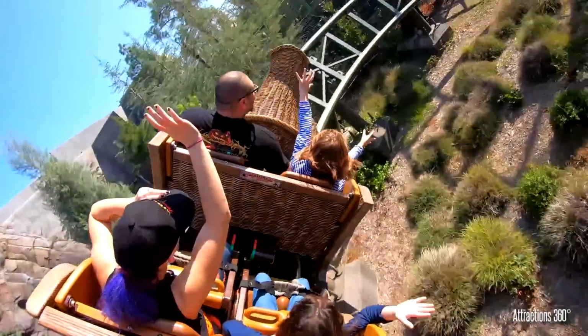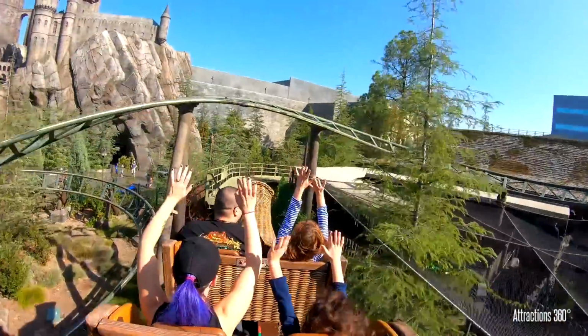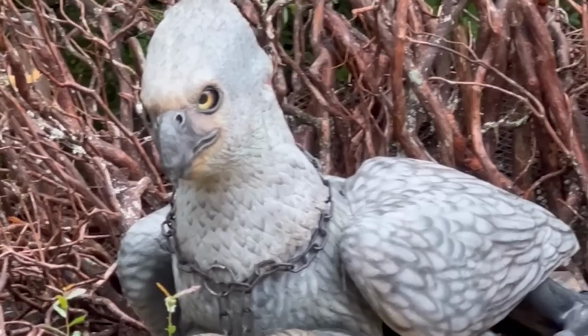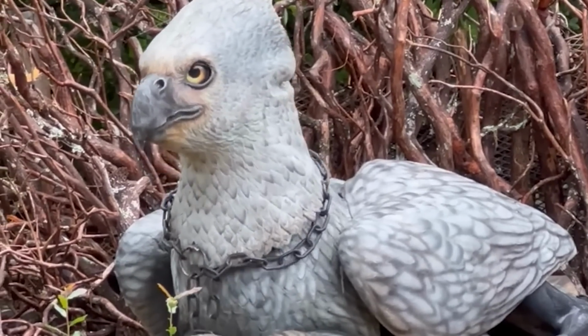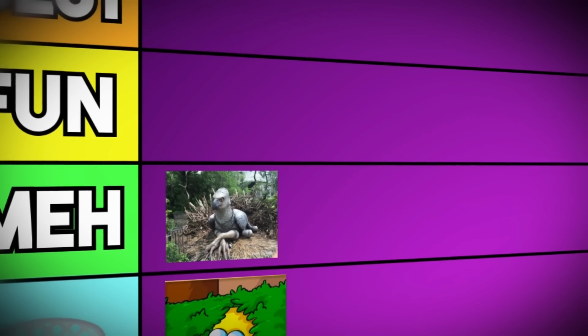So while the ride itself might not be a thrill seeker's dream, it's not the worst way to spend a minute, if you don't count the 40 minutes you spent waiting. Because of Buckbeak's redemption, this ride doesn't plunge into the trash tier. That's why we've ranked it in the mediocre C tier.